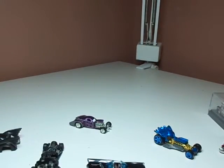So that is what I'm getting at. I want to see some Batmobiles. I want to see you guys, not necessarily Batmobiles, it could be Batman's pickup truck, it could be Batman's moving van, it can be Batman's helicopter. You just have to do some type of variation of the theme.